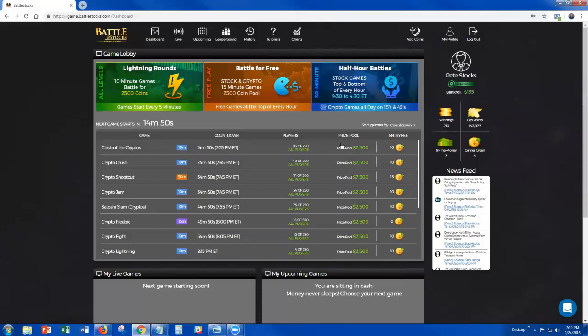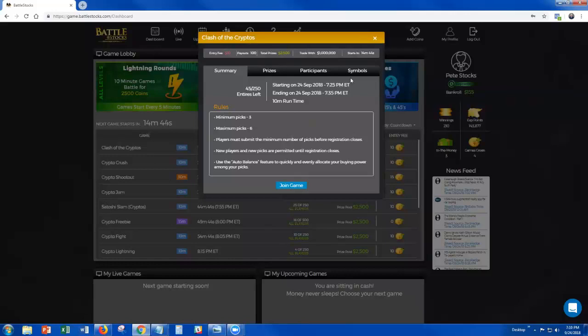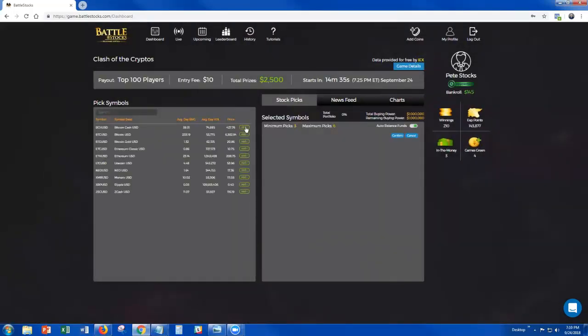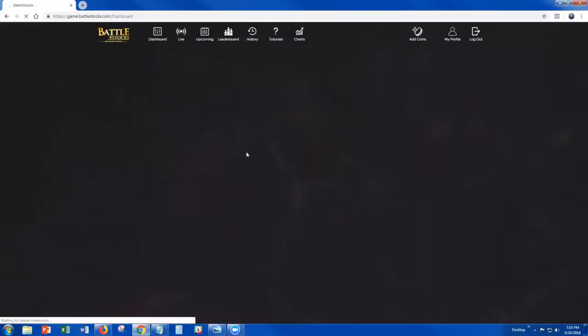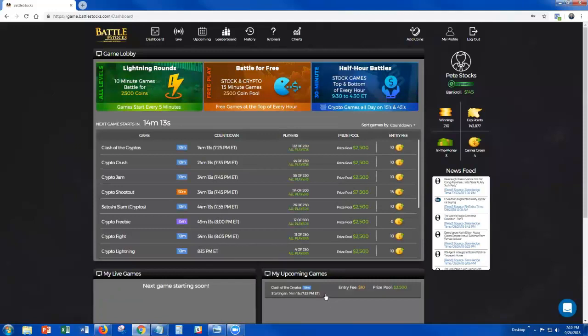So you log in. I'll just use this as an example. You click the game to join. If you want, you can take a look at the prizes and all that kind of stuff. You agree to the terms of service. Then you go to this side here, and just for illustrative purposes, I am going to pick some crypto tonight. You would pick whatever stocks you want from over here. They populate over here. You choose buy or sell, depending on whether you want it to be long or short. You click confirm, and then that pops over to your dashboard into your upcoming game. When the game actually starts, it'll pop over here to get started. So that's what you're going to look for tomorrow.